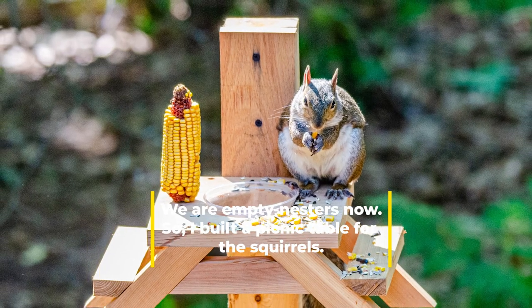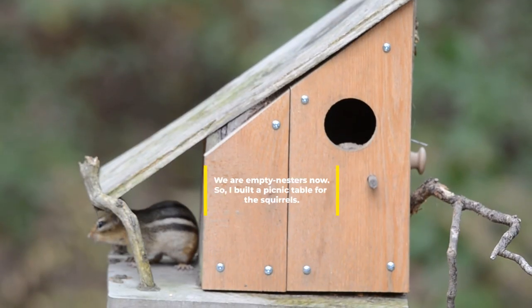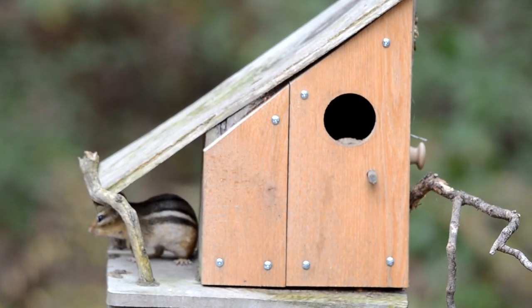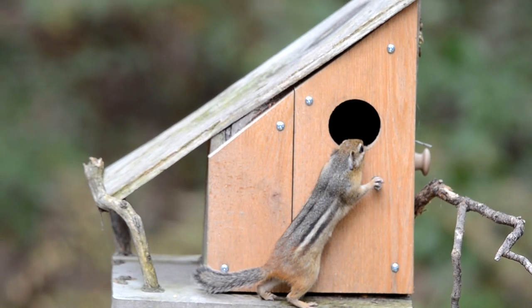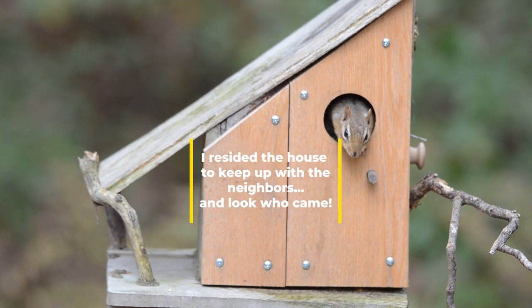Well, we're empty nesters now, so I built a picnic table for the squirrels, and then I resided the birdhouse to keep up with the neighbors, and look who showed up to be the new occupants.